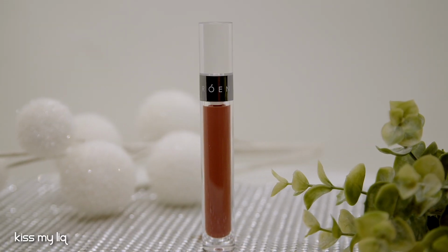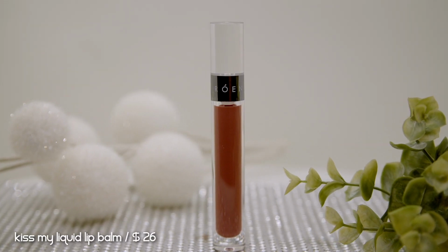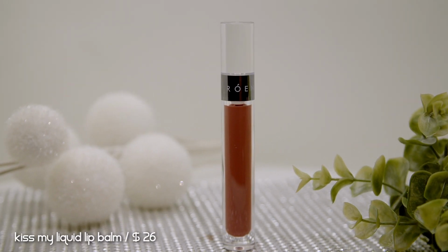So this is the Kiss My Liquid Lip Balm, and this retails for $26. Now they actually have this product in 3 different shades. So in case you would want all of these 3 shades, actually on their website they do offer a trio kit, and this actually retails for $78, but it's reduced to $64 right now. So let's actually have a read on the website what they're claiming about this product.